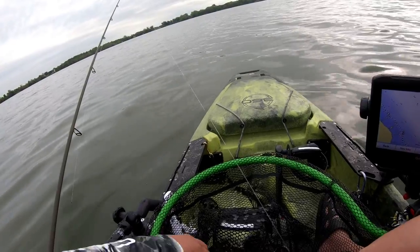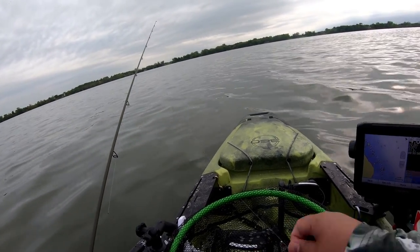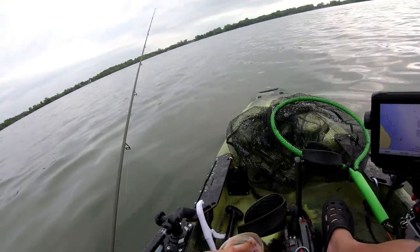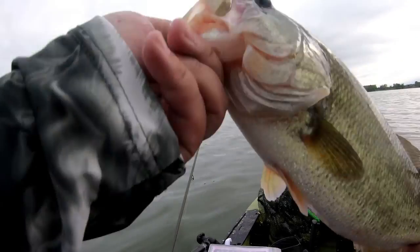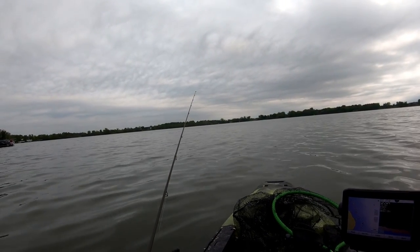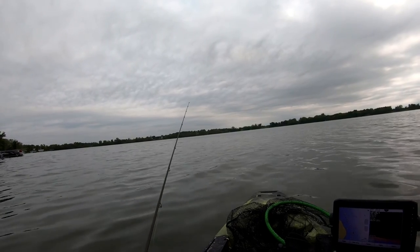On the Texas rig again. Nice. Hold on, buddy. Oh yeah, hopefully bigger than 15 and a half. We'll find out here real quick. Quarter inch. Gotta move me up about a quarter inch only. That's all right. Quarter inch is better than nothing.